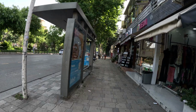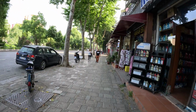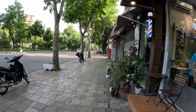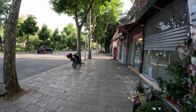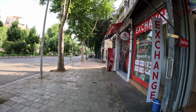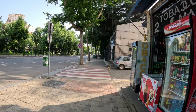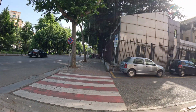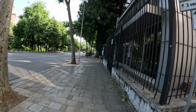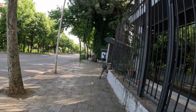Here we go. Barber shops. Exchange. See a lot of these exchange stores, so you can change dollars, lek, euro. Comes in very handy. A lot of the ATMs, I can only get the Albanian lek. Some of them you can either get lek or euros. But either way, you can just go to an exchange store and exchange them to whatever currency you want.